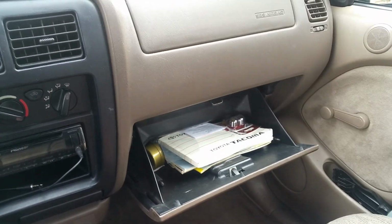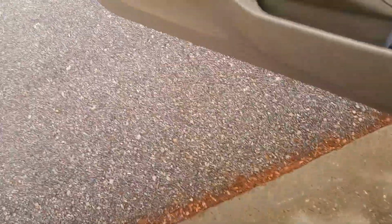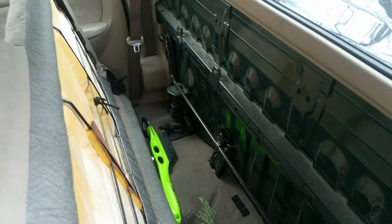The glove box has plenty of storage. The seats, here's something interesting. I'll show you this. You're gonna love this. This thing is so purpose-built that the seat isn't even split. Just fold it back and there's your space.